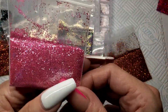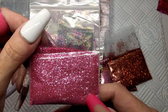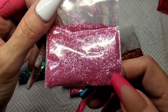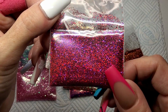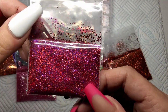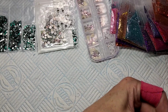And then two more. Again, this one, not much of a colour shift, but I can actually see this is a mixture of pink and silver. Yeah, I think this is just a standard one, really. There's not much going on in that one, but it's still pretty. And then this one, look. So this is like a pink, but it's got a red shift and a purple shift. Stunning, aren't they?